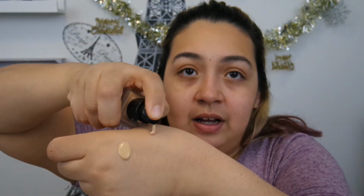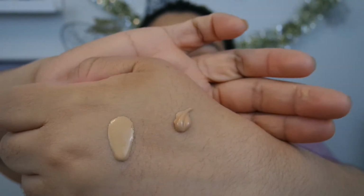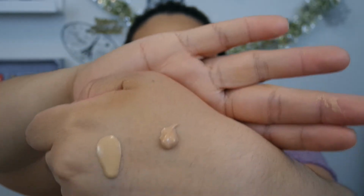For the Maybelline one, it doesn't have a pump. It's a lot more lightweight. And let's see, I don't want to get too much. So it's a little bit more watery, a little bit more liquidy, whatever you want to call it. And it will eventually drip down my hand. But the e.l.f. Flawless Finish one is a lot thicker and more cream-like. And so, if you guys can see the consistency, the e.l.f. is more of a full coverage one, and that's why it's very thick and just kind of sits there. But they both give a very good coverage.